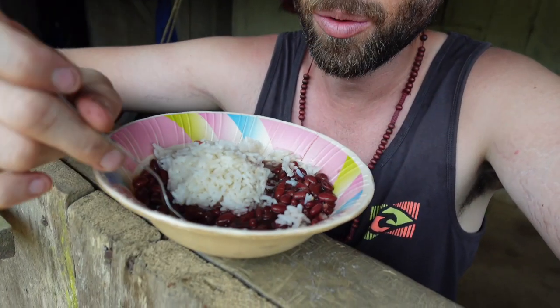This is what we're having at the farm here. We're having beans and rice today, the staple of what every great business is built on in Nicaragua. It's delicious. The simple things in life are always the best.